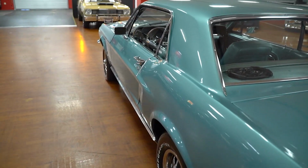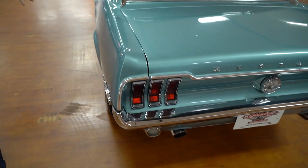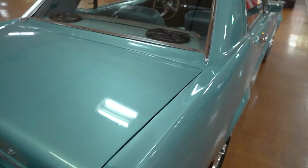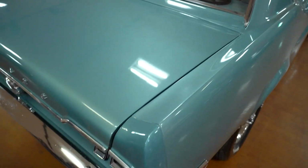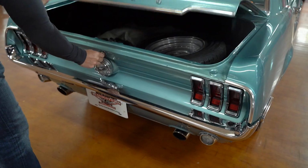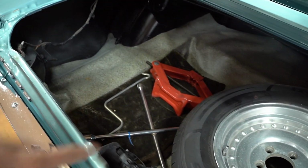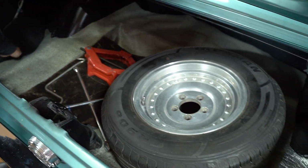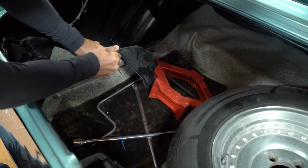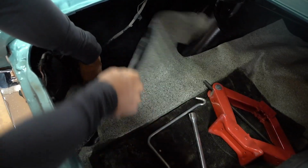Paint quality on the car is a driver quality paint job, but so far I have not seen any areas of concern: blistering, cracking, fading. Deck lid fitment to the rear quarters there, very good. We'll find a keyhole here. We'll pop the trunk and show you inside. There's a jack, there's a 4-way, there's a full-size spare. Don't know how much of the trunk mat here I can pull up. I'll show you there. Trunk's nice and solid.